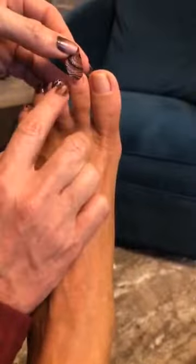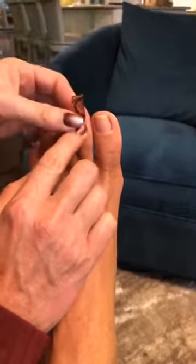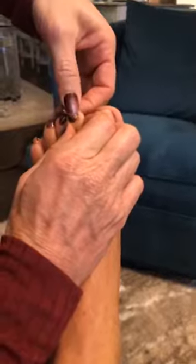Okay, but I'm using the other half of the strip, the same strip, on her other toe because it's a perfect fit. So there we go. Boom, boom. So cool.